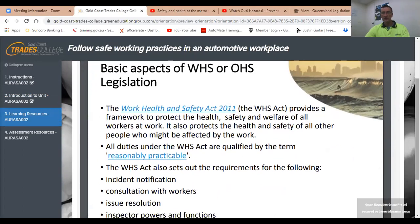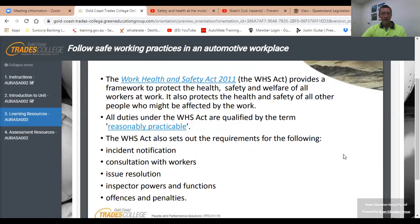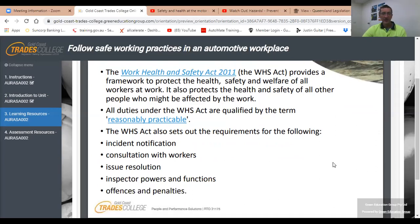I think it's worthwhile for everybody to understand or know that there is an Act of Parliament, the Work Health and Safety Act 2011, which provides a framework to protect the health and safety and welfare of all workers at work. It also protects the health and safety of all other people who might be affected by that work. And all duties under the WHS Act are qualified by the term reasonably practicable. So the WHS Act also sets out the requirements for the following: incident notification, consultation with workers, issue resolution, inspector powers and functions, and offences and penalties.